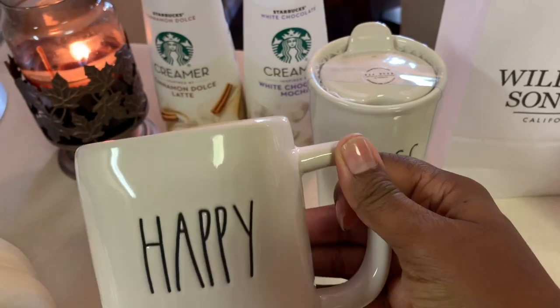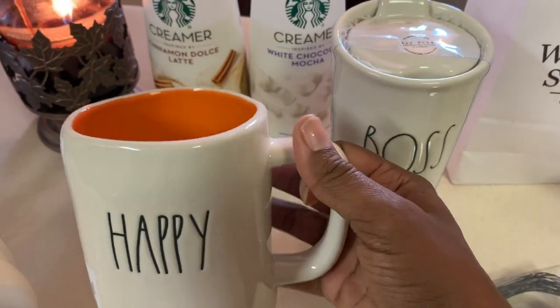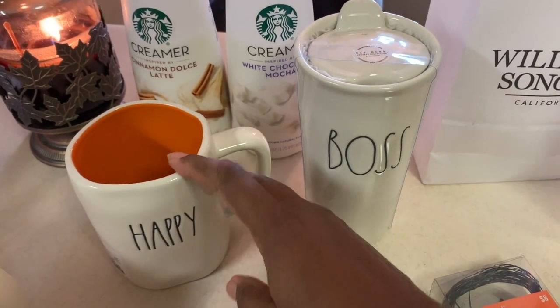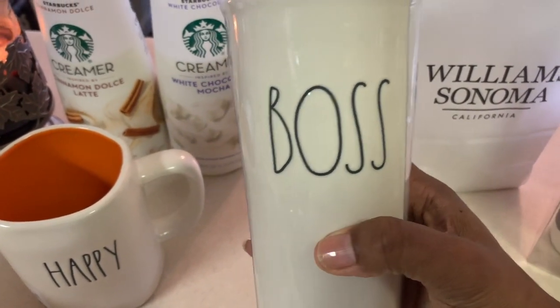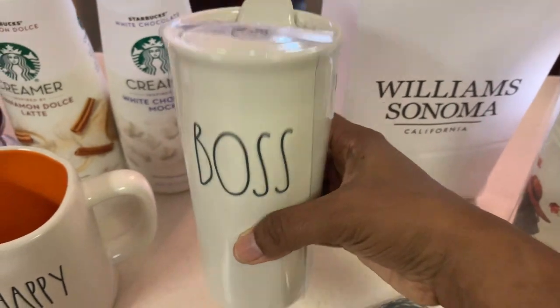I got her the Happy Halloween mug. She has been renovating her house, and she's got two little boys, and they just bought the house, so she has no time to go out. So I got her the Happy Halloween mug, and my girlfriend Liz said, since you're out, if you see a boss or a hustle, can you get me the travel mug? Why not?